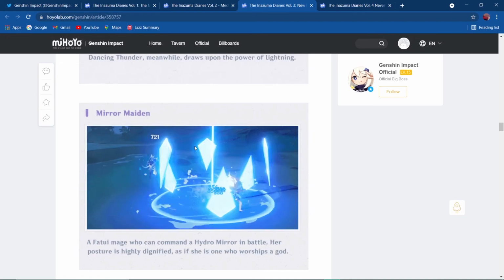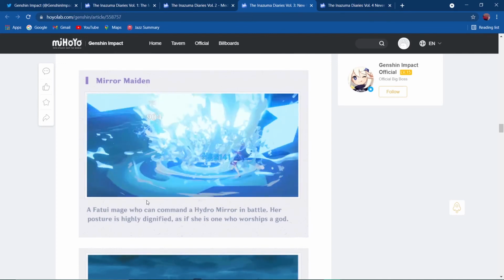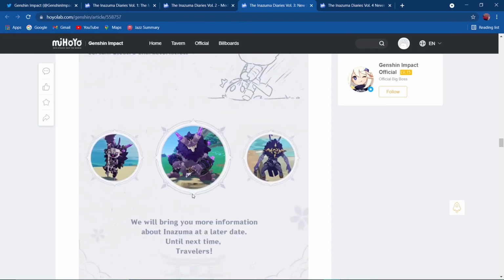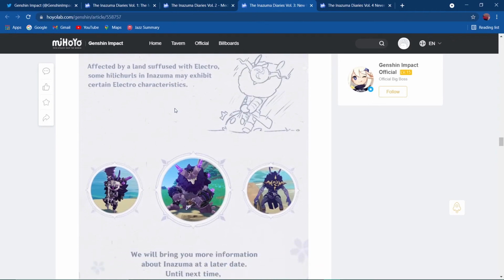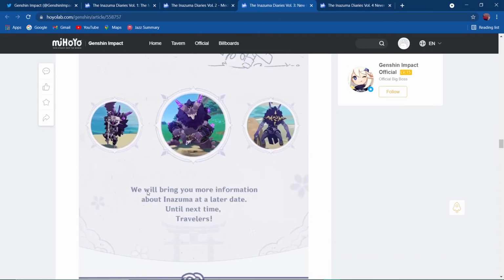Ah, here we go, the new Mirror Maiden Fatui person. A Fatui mage can command a Hydro Mirror in battle. Her posture is highly dignified, as if she was one worshipped by a god. And those are some of the attacks. That's pretty cool. We got affected by a lance fused with electro. Some Hilichurls in Inazuma may exhibit certain electro characteristics. So we got the Samachurl, the big guy, and the Hilichurl. Well, we've already seen this one. But this is cool, and this is cool as well. Not so cool. We'll bring you more information.